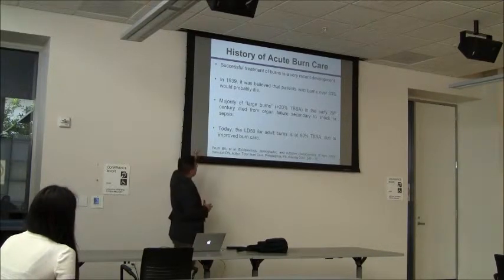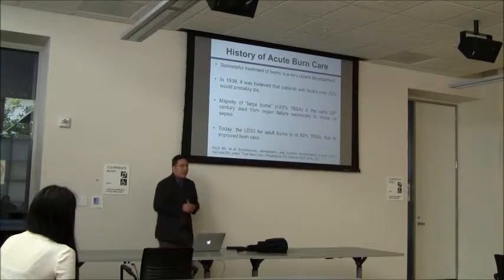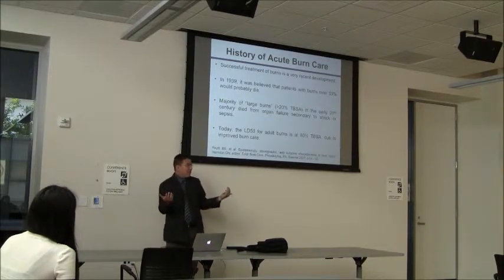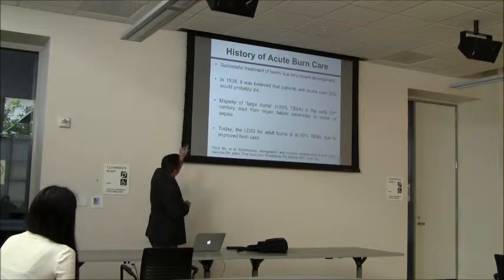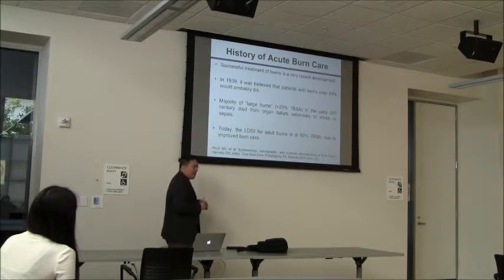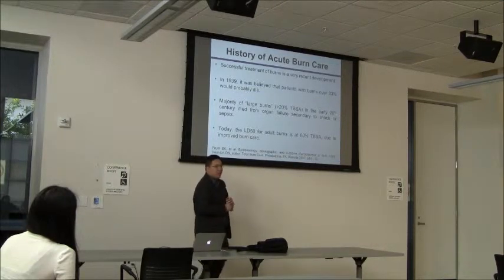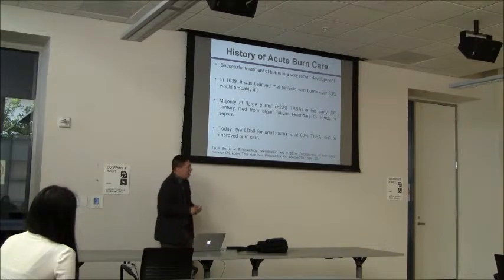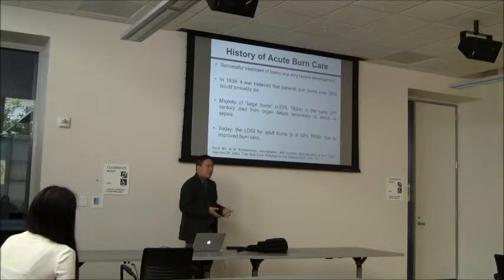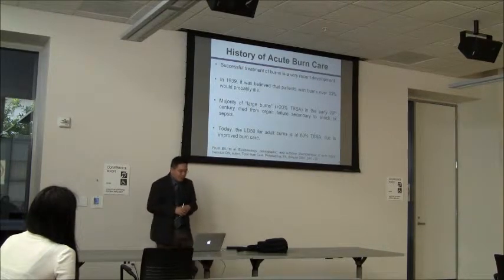Well, successful treatment of burns, however, is actually a very recent development. You think that's been around for a while because people have been burned for quite some time since man first recognized and created fire. But in 1939, a patient with 33% burns was pretty much written off. That was too big of a burn, this guy's going to die. And most of these people that are written off end up dying of what's called organ failure, secondary to shock or sepsis, so their blood pressures dropped too low, they got an infection, they died.